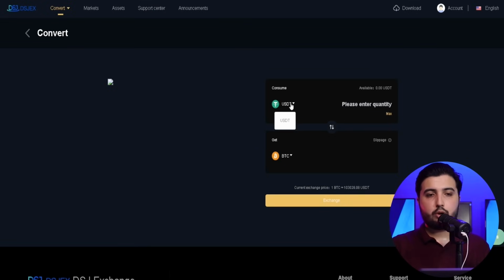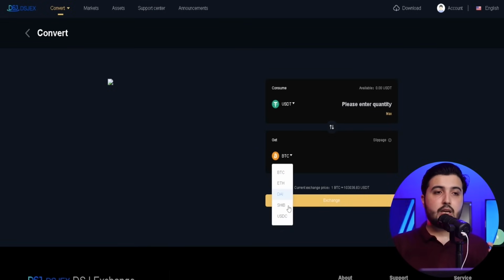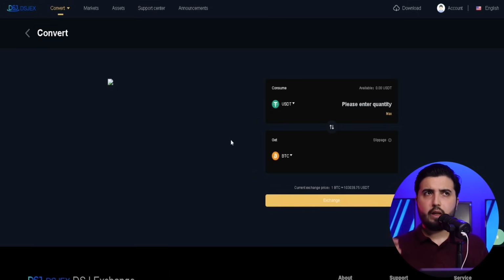And in the convert, this is where you can swap your assets. So you can swap from USDT to Bitcoin and all these cryptocurrencies. So as you can see, everything here is pretty straightforward. It's very user friendly. It's developed both for institutions, for pro traders, and also for new users who are not that expert in trading.